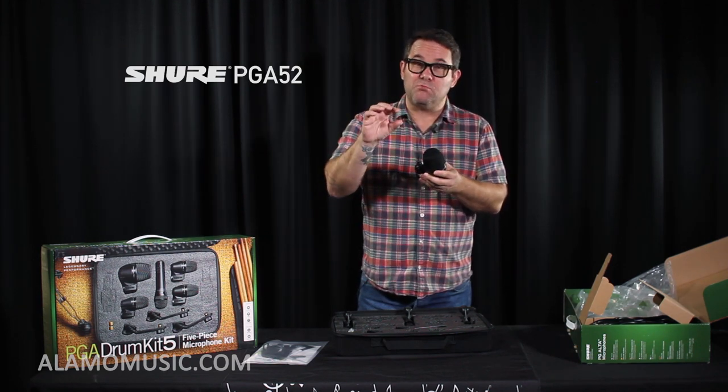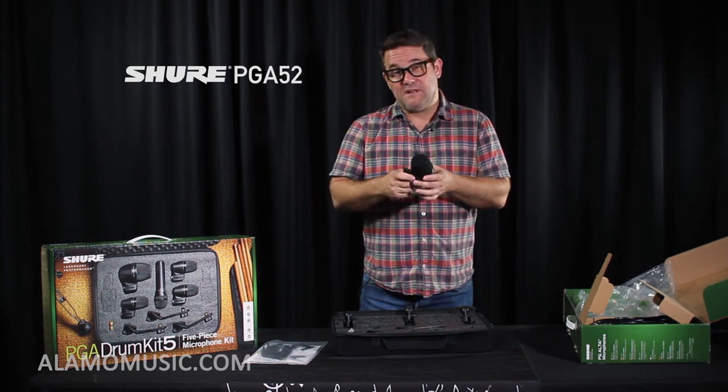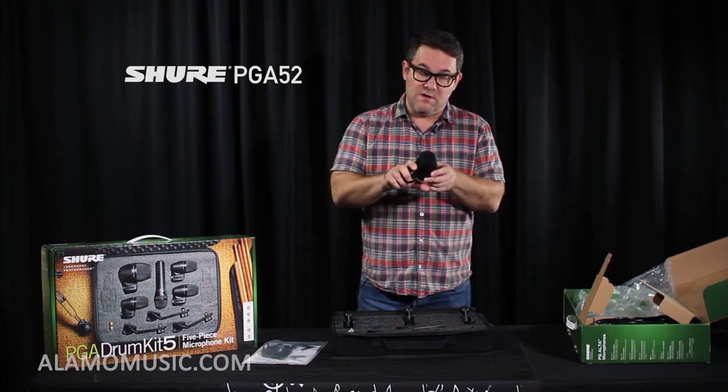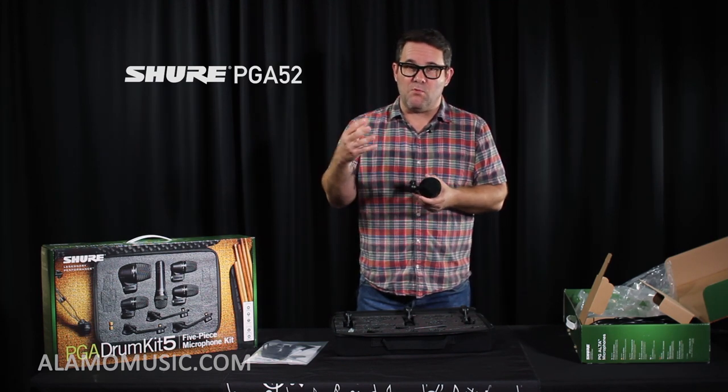Because of that boost where it's going to pick up more of the presence or the attack of a kick drum, it's going to pick up more of the presence of a bass guitar as well. So if you want your bass guitar to cut through a mix a little bit better, you can position this around the bass cabinet until you find that sweet spot where you're getting a little more presence out of the guitar.